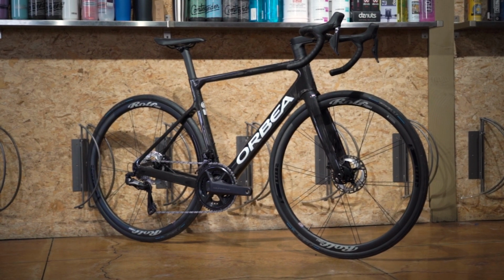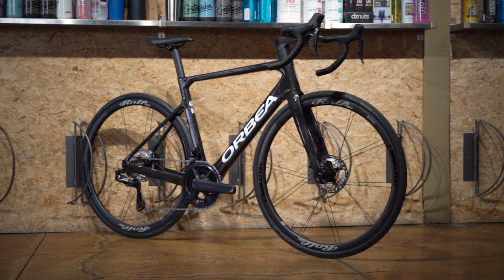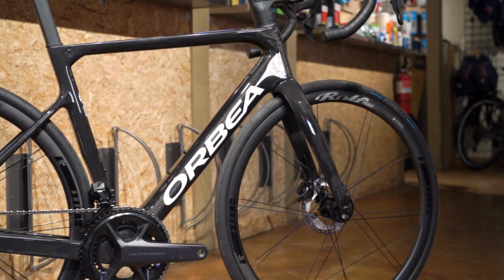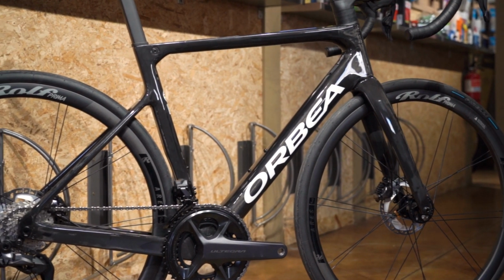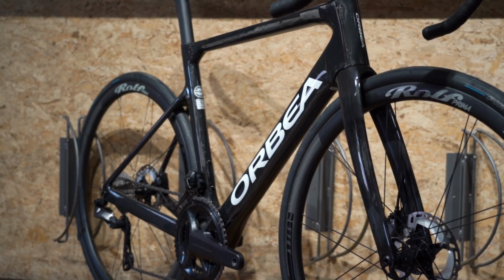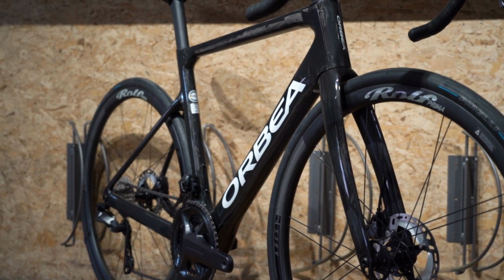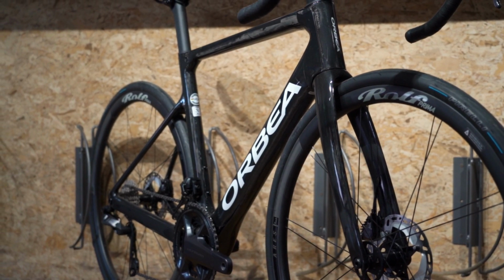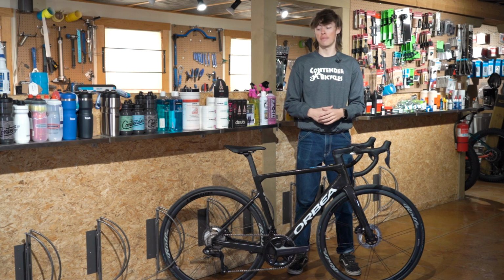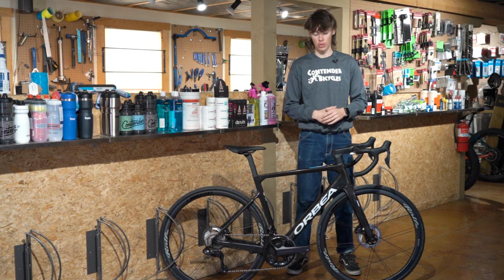This is the Orbea Orca, and the Orbea Orca is probably one of the most versatile bikes on this list. With a very general geometry and tons of drivetrain configurations available from Orbea, it is probably one that is going to suit the biggest amount of riders. Orbea also has their MyO program, which is available for some of the higher end Orcas, which lets you choose out the colors of your paint job and maybe even write your name on it on the chainstay if that is something you would like to do.